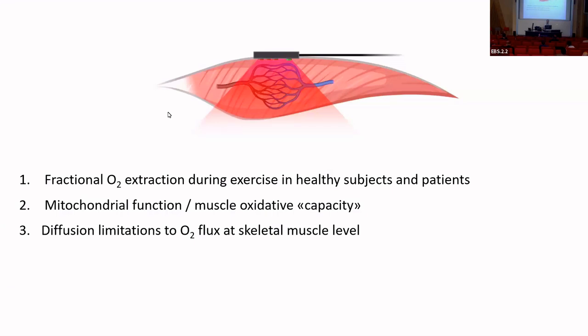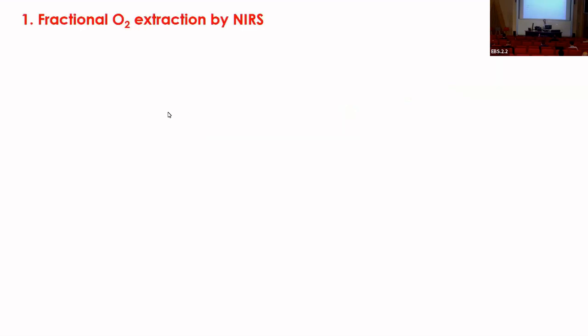Yes, I think we have a way to estimate these factors, and I think that NIRS can help us. How can NIRS give us information? I think that there are three important elements. First of all, we can estimate the ability of muscle to extract oxygen, and I will show you some of the data that we have collected. We have already heard since yesterday about the ability of NIRS to be used as a method to evaluate and estimate mitochondrial function or muscle oxidative capacity. Sorry, Bruno Grassi, I'm talking about capacity, but I hope that nobody will tell him about that. And we can also probably play a little bit with the measurements of muscle oxidative capacity and have an estimation of diffusion limitation of oxygen flux at the level of skeletal muscle.